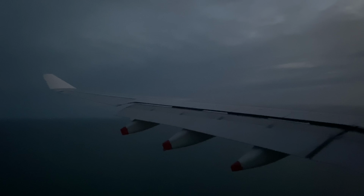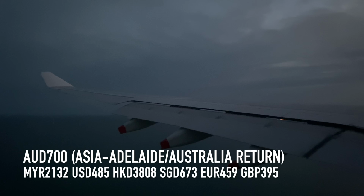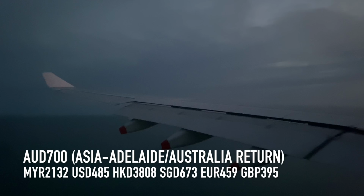For your information, if you were to fly Malaysia Airlines between Adelaide and Asia, you're looking to pay around $700 Australian return. Kuala Lumpur, I just checked, it was $747. Singapore, 690, Bangkok, 720. So if you're actually connecting onwards to a not too far destination, it'll be cheaper than just terminating in Malaysia.